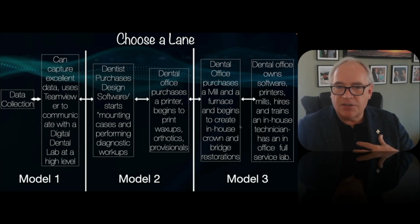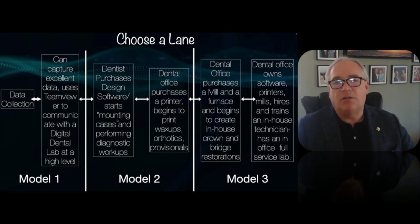A lot of the doctors that work with us are at the Model 2 level. This will allow you to replace your analog articulators, do your trial equilibrations, have oversight over your designs, print orthotics, be highly involved in implant cases, and you can start printing a lot of those implants in-house.